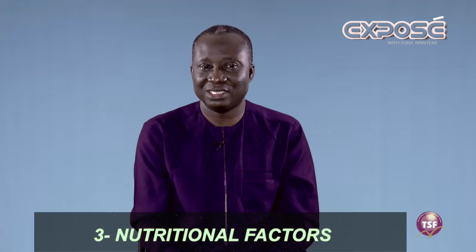The third group of factors are nutritional factors that relates to your diet, what you eat and what you don't eat, what you drink and what you don't drink, and so on and so forth. If you correct your diet and balance your nutritional factors, your vitamins, your minerals, and your macronutrients, and there is no deficiency, there is no excess, there is no toxicity, then your BP and various other numbers can be normalized. So I call those nutritional factors that can contribute to the development of hypertension.